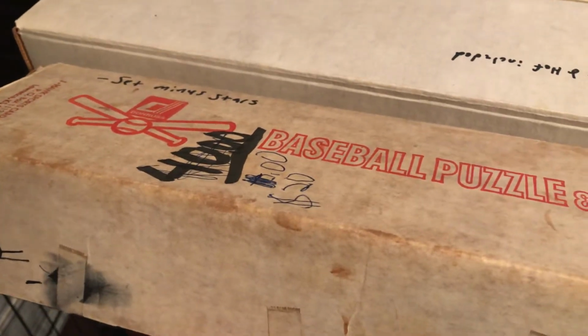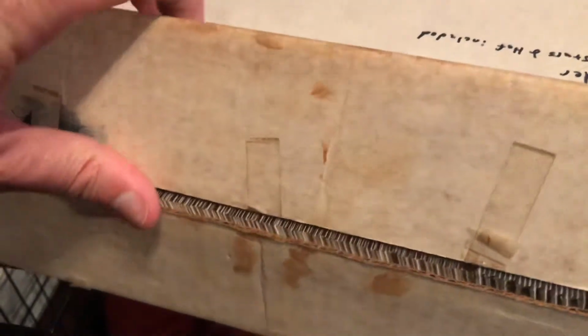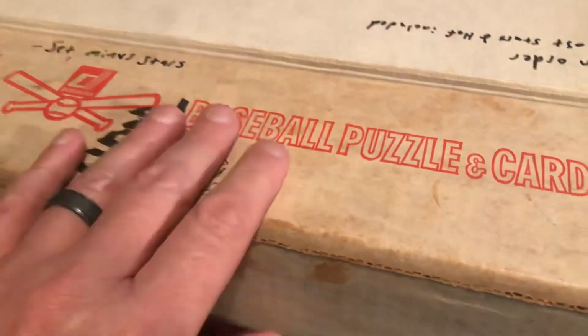And this is a factory box for '82. So I will probably move my set into this box. I just wish all this writing wasn't on there. I don't know. We'll see. I might just leave it in the nice white box that it's in now.